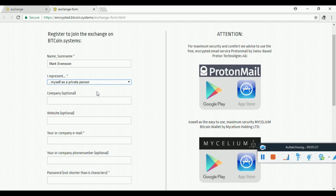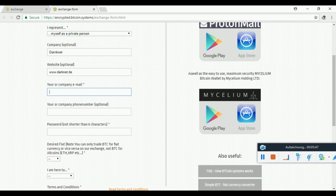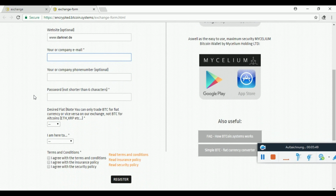If you choose your company or work for a company, they will request further data. And what is really ridiculous or hilarious is that you still can enter a company even if you have chosen that you're a private person, but alright. So our website is, of course, www.darknet.de, and an email.